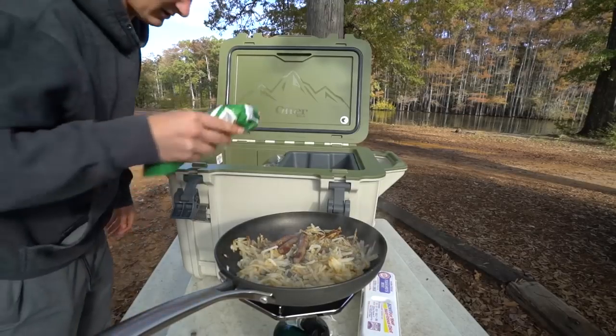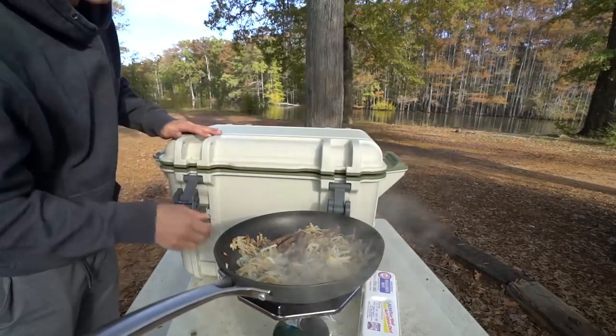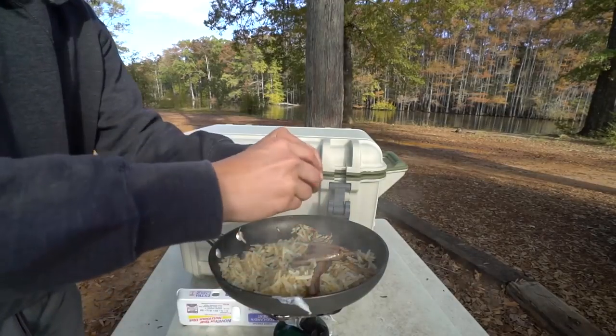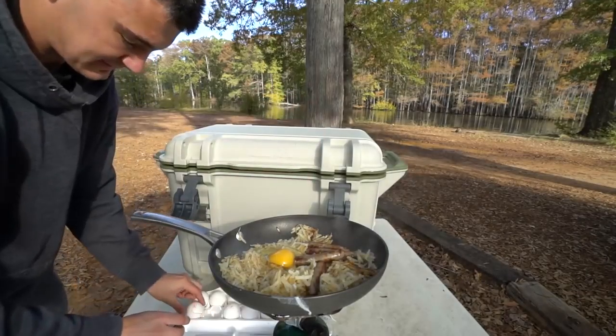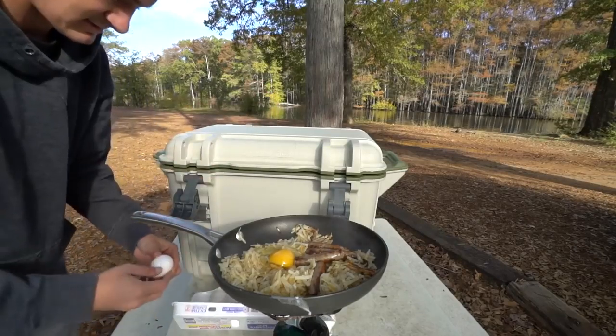All right, all that is looking to be very close to being done. It is time to add in some eggs. Let's see how good I am at cracking eggs this morning. All right, no shell in that one. We're 1 for 1. Oh, that's no good. Probably should have checked the egg before I bought that one. Let's try this one.